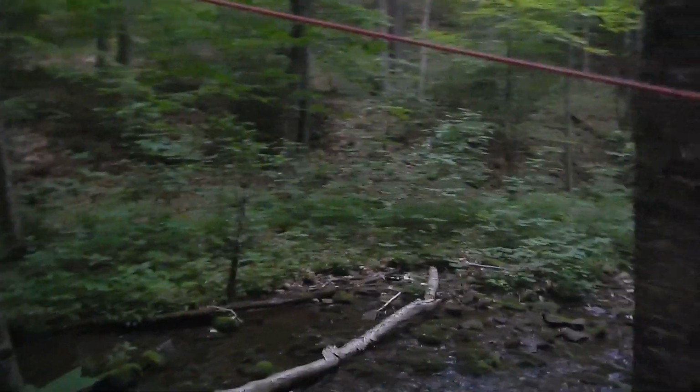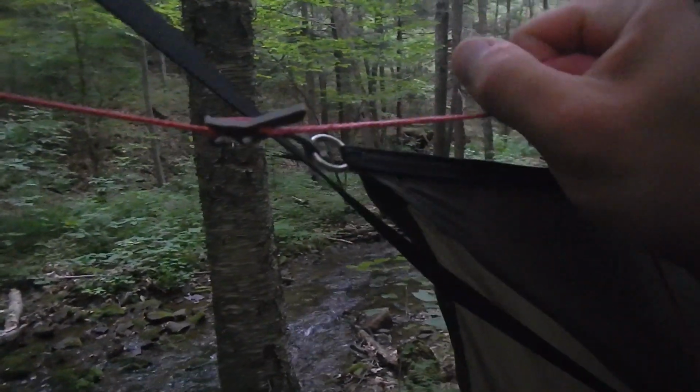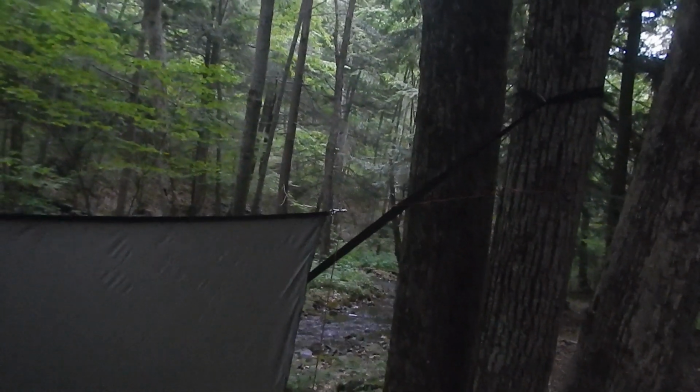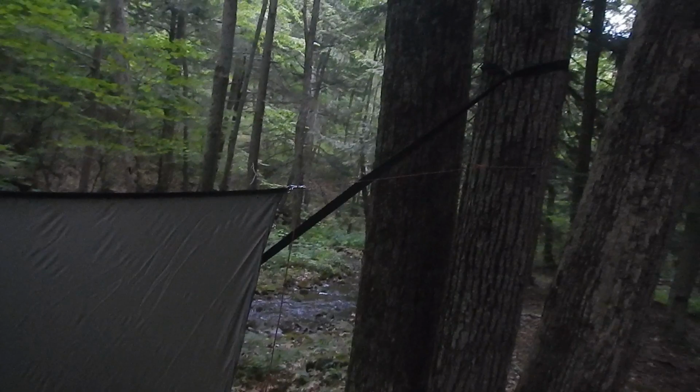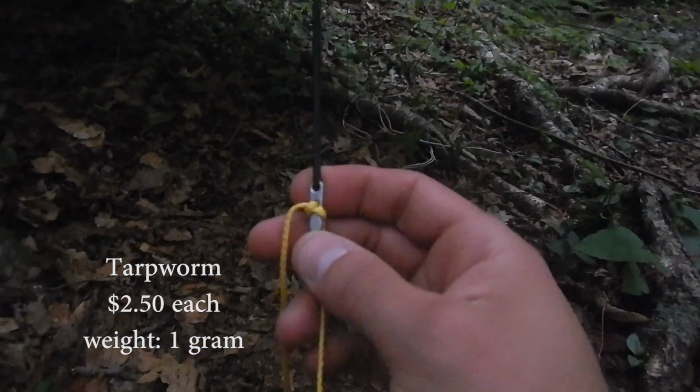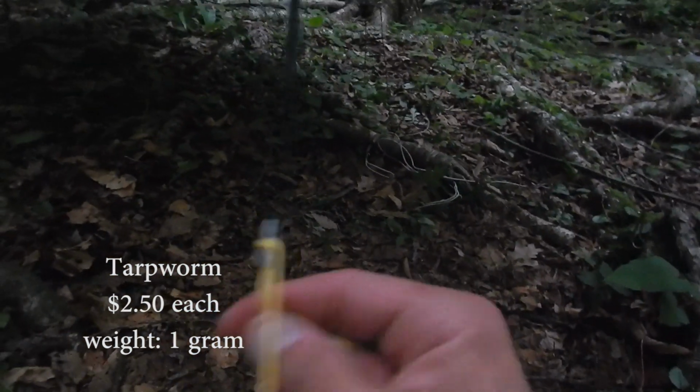Say you want to adjust it, all you gotta do is pull it back out, tighten it, loosen it, and lock it back in its wing. And I have the same thing on the other side. It actually works out very, very well. This allows you to not have to know how to tie knots and not have to untie knots in the morning when your hands are cold and you don't want to do anything before your morning coffee. Another thing I got, and I had wasps down here as well, and then I found these. They're called Tarpworms. You can also get these from Dutch's website. So basically what you do, and let me undo this to show you.